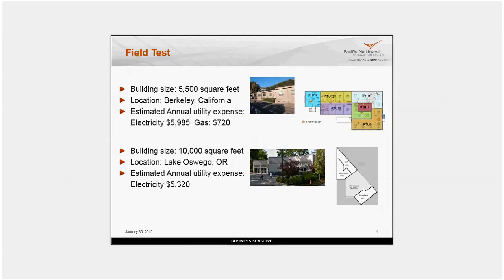In order to see the Retrocommissioning Sensor Suitcase in action, we worked with 2 testing partners to try out our system for 2 weeks. One building was in Berkeley, California, with 7 packaged rooftop units with gas heat, of which 2 were monitored in the test. The other building was a bit larger and located in Lake Oswego, Oregon. This had 3 packaged rooftop units with gas heat, all of which were monitored in the test.